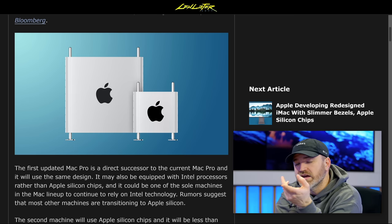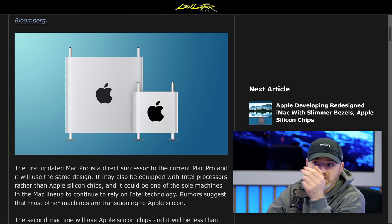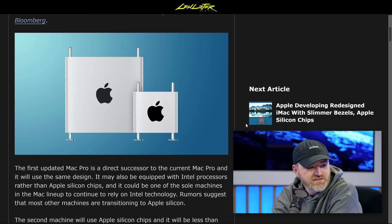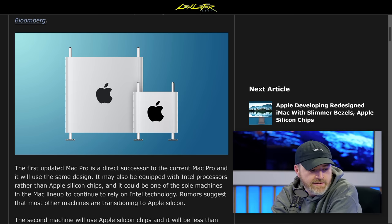For us, we've recognized the advantages of the M1 chip in the form of even the 13-inch MacBook Pro. Yeah, even the Mac Mini. Even the Mac Mini. So there are some options there, but don't worry, the Pro models are on their way.